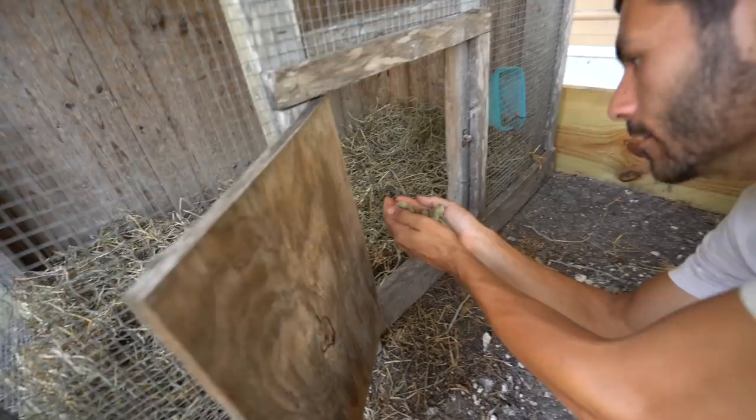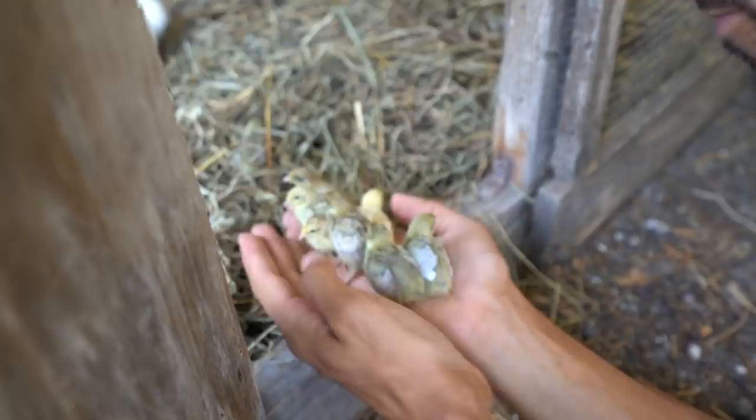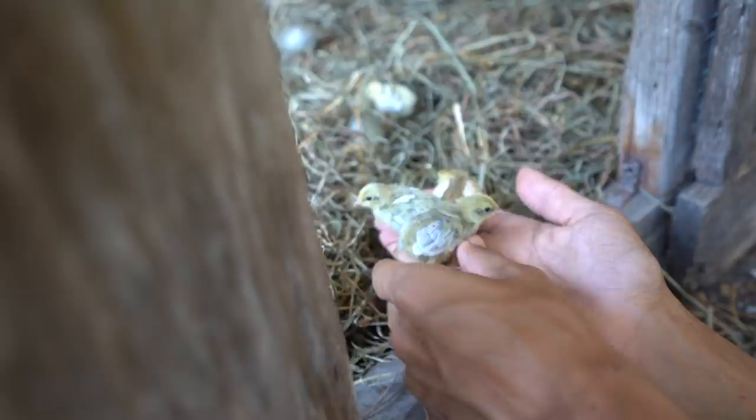Here you go, you guys. Go with the babies. Go, go, go. Look at them jump. They're so scared. They're like, what's happening? Oh my God, there they go. Jump, little guys. There you go. All right, there they all go.